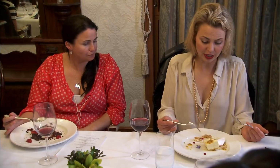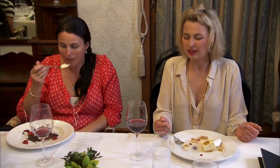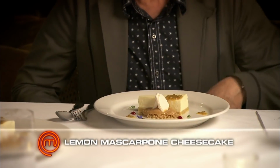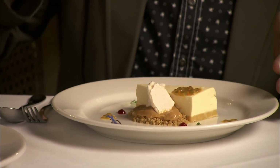This cheesecake, unfortunately. This doesn't taste right. With cheesecake, you like some sweetness. It's really sour. Okay, lemon and mascarpone cheesecake with the deconstructed lemon meringue pie. I can see meringue. I can't see any. I can see something that looks like caramel sauce. You usually put beautiful yellow lemon curd in it. It would normally be yellow.